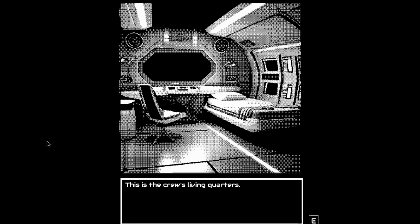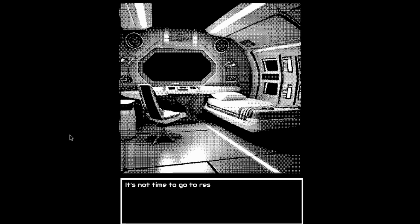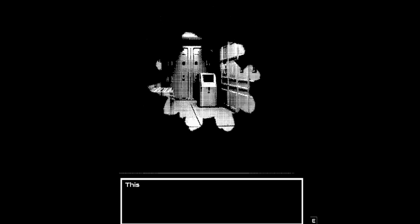This is the crew's living quarters. This is a place to relax, sleep, do some business of your own. Okay, so we've got one single bed. It's not time to go to rest yet. Am I playing as Nick Stranger? Or not? Maybe I'm a robot.